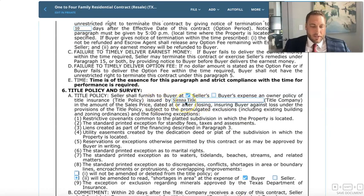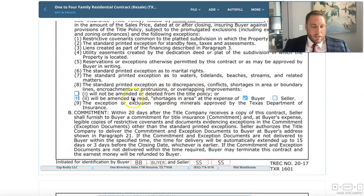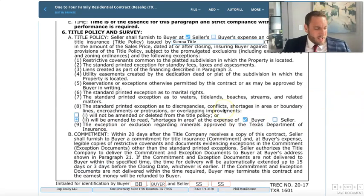Okay, title policy, again, typically the seller's expense in a resale, issued by the made up title company, Sienna Title. Now this one, people get confused about. This is for the title policy shortages in the area, at the expense of the buyer. The title policy itself is pretty expensive. I think in the calculator I punched in 400,000, but I wrote 500,000 in this example.